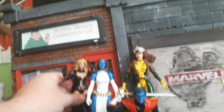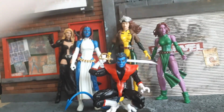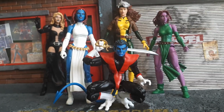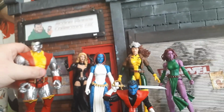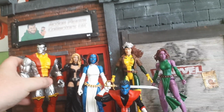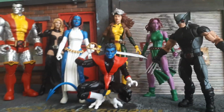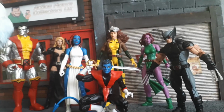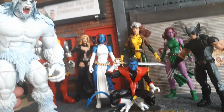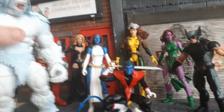And of course, we got Emma Frost recently as well. And another mutant, very similar, Blink. Awesome. The X ranks are growing. And of course, we've reviewed recently Colossus, who you saw at the beginning of the video. And from this wave, we got the new X-Force Wolverine. Come on, Blue Furball. And let's not forget the BAF figure for this wave is Wendigo. The X family is growing all the time, and I love it. I love the X family.